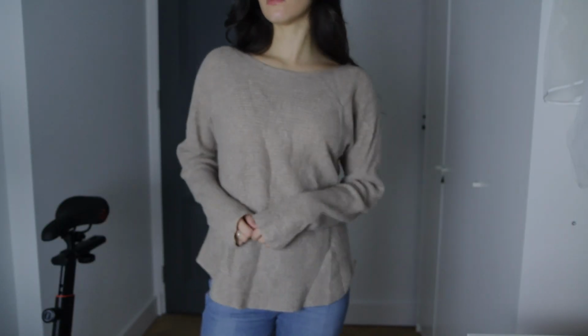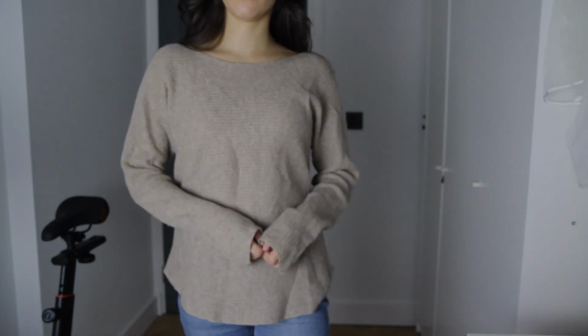Are you kidding me? For $7. I can't believe it. It's so soft and wonderful, and I like the color. I feel very spoiled by this thrift trip. I feel like I haven't had any luck in such a long time, and it's just been a windfall.